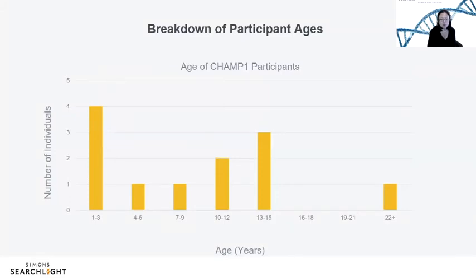I wanted to show you just pictorially how old the individuals are that I'm telling you about. So again, as I told you, the age range goes from 2 to 26. It's predominantly, though, individuals less than the age of 15. So we do have, again, 1 individual who's in their 20s, but otherwise we're really talking about kiddos here. So again, that is a limitation of what I'm going to be telling you about.